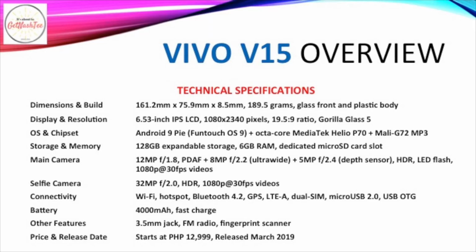Last but not the least, we have the Vivo V15, which comes with a 6.53-inch IPS LCD of 1080p Full HD resolution. It is also protected by Gorilla Glass 5. It runs Android 9 Pie with FunTouch OS 9 on top and is powered by an octa-core MediaTek Helio P70 chipset. It has 128 gigs of expandable storage and 6 gigs of RAM.